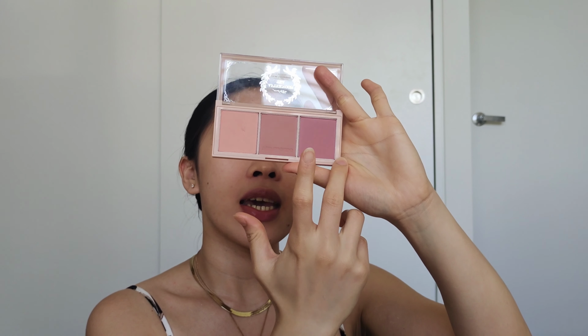I got this blush palette from Mimi. I never know how to pronounce the name of the brand. So this is the Afternoon Tea palette. You have 3 shades in this palette. They are beautiful. Look at the colors. You have berry tea, no, I think this one is berry tea. This one is cherry tea, and this one is peach tea. The berry and cherry tea shades are matte. Only the peach tea shade has a little bit of shimmering going on through it.